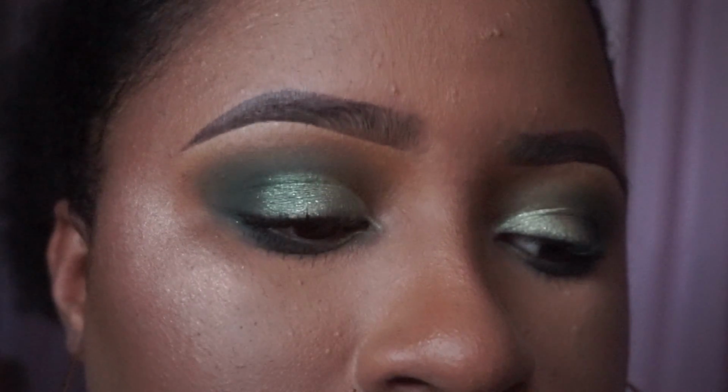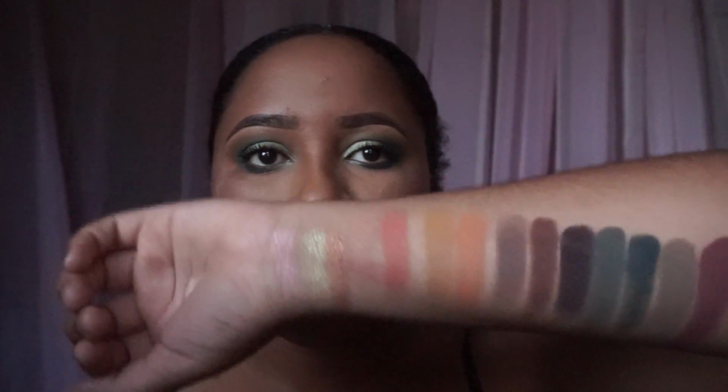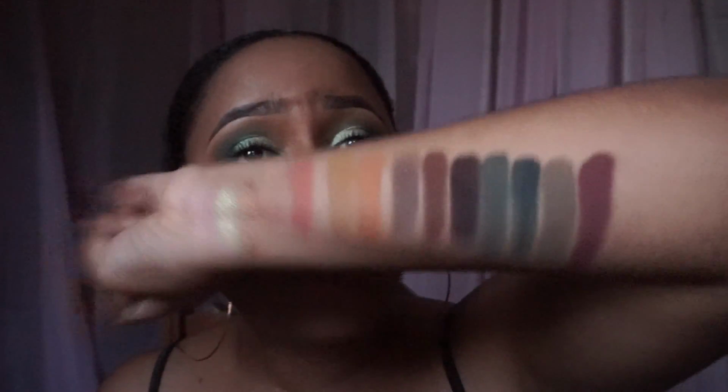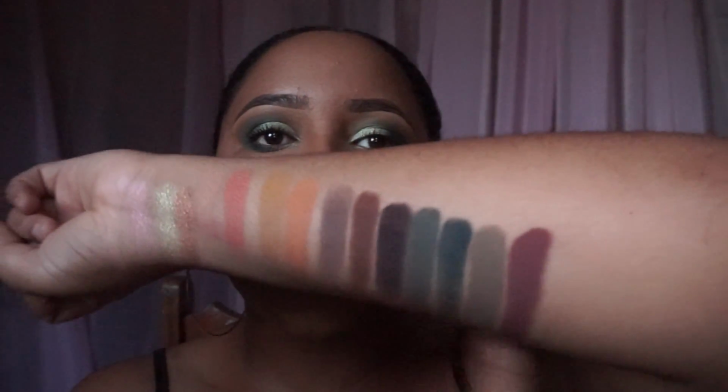So this is what the final look looks like. So the final verdict on the Anastasia Subculture palette 10 months later is that the palette is usable. It is powdery, but it is very nice. It's an interesting palette. If you do not own these colors, I think it is a palette that you would enjoy. It is a unique palette. It is very wearable and you can get very edgy with it.